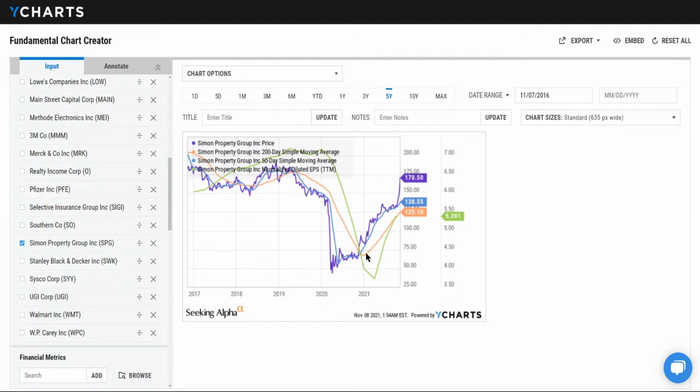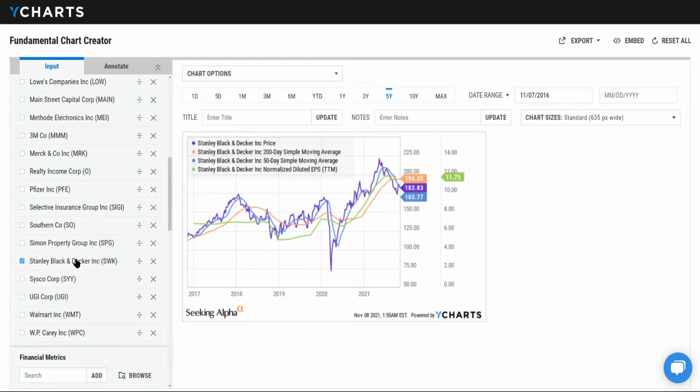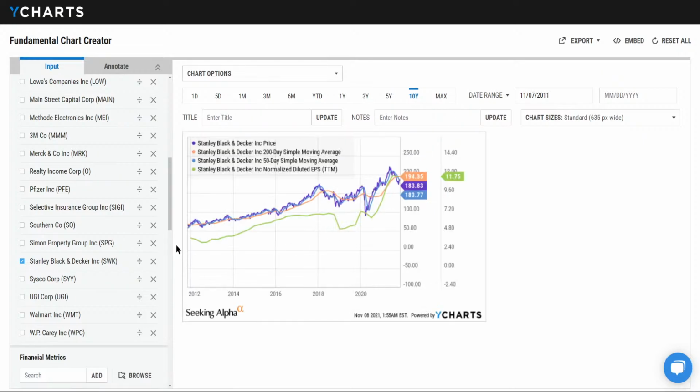So, congratulations everyone out there who did hold on to Simon Property Group. I was not one of them. Stanley Black & Decker, this one is interesting to watch over the last 10 years. Just nice, steady growth. 2020 hit all companies just about the same.